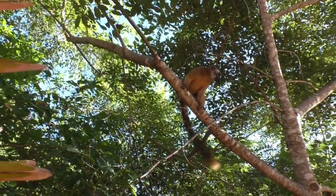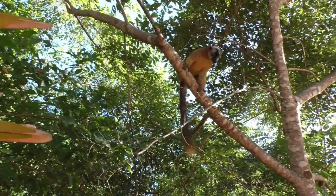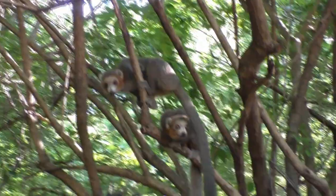Finally, here they found nice, dry forest, and were greeted by curious brown lemurs.